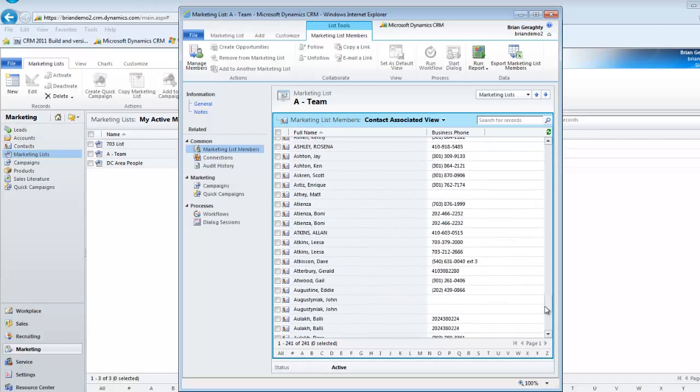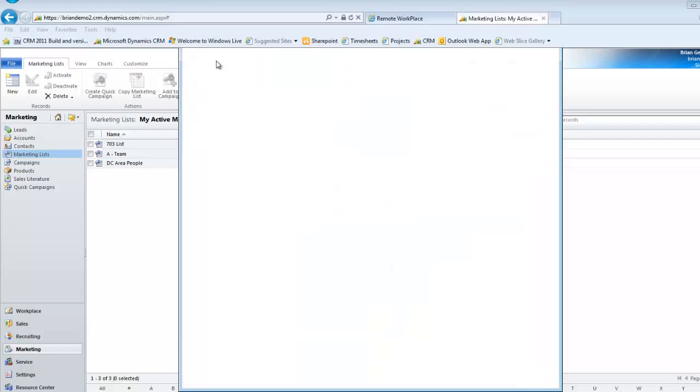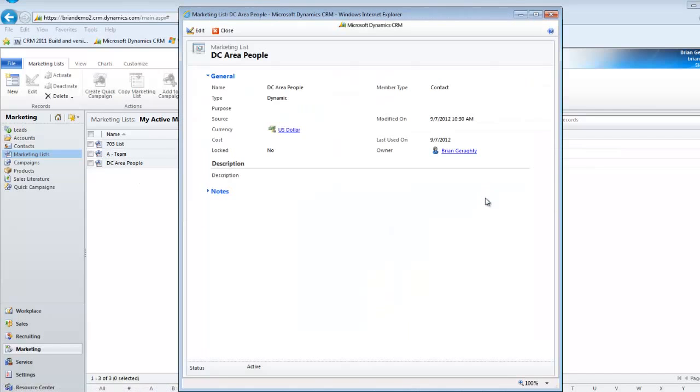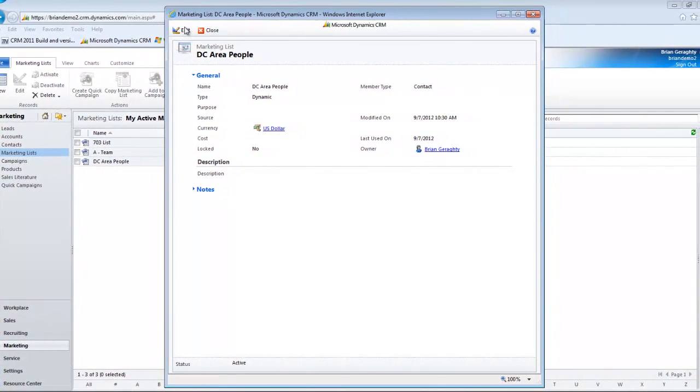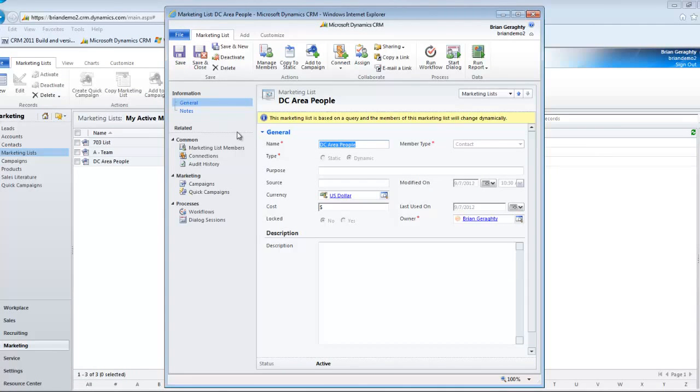If I create this list today and find 263 people, and overnight 15 people get added to the system that fit the bill, our list will now have 278 individuals listed. Each list serves a different purpose and can be used as such.